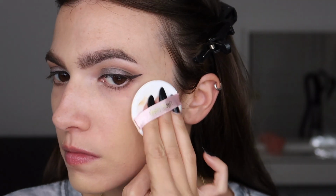This is great for application, but a sponge is kind of hard to be precise with. It's a little difficult to control, whereas with a brush you have more control. So that's why I like to apply it with a sponge and then go in with a brush to really pinpoint where I'm adding that foundation. This gives a really beautiful matte finish, and I will say, it really depends on my skin.